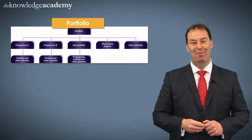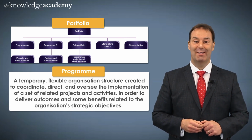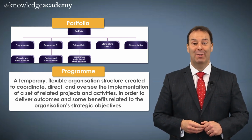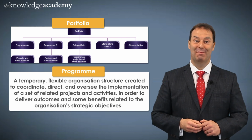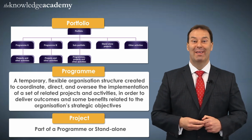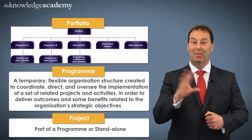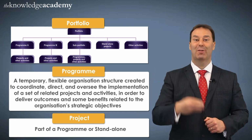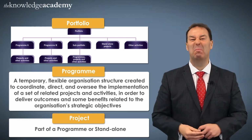Let me give you a definition of what a program is. It's a temporary, flexible organizational structure created to coordinate, direct, and oversee the implementation of a set of related projects and activities in order to deliver outcomes and benefits realized to the organizational strategic objectives. Now, your projects form a part of those programs. So, just to summarize, a program is a subset of all related projects. Each of the projects deliver outputs, and these outputs come together within the program to hopefully make sure that we realize those benefits. The portfolio has to be managed, often by somebody like a portfolio manager.